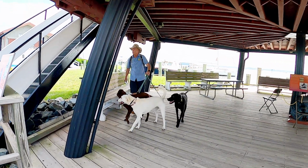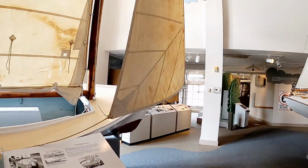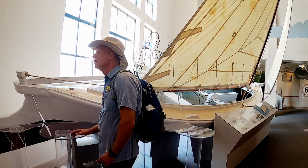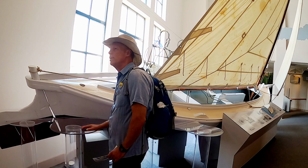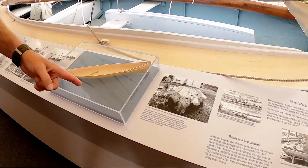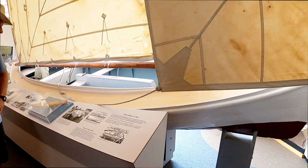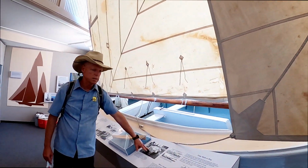I know. I want a picture in front of the lighthouse. Here's a log canoe. So what can you tell us about the log canoe? They come in many different types of sail configurations. A basic canoe, and then you're just upgrading it from a canoe by putting some sails on it. And you actually use the thickness of the actual wood as ballast.